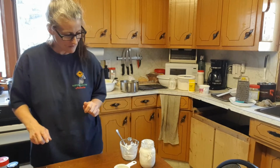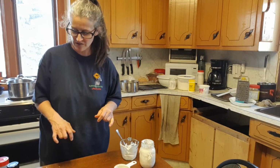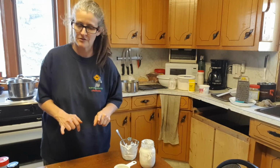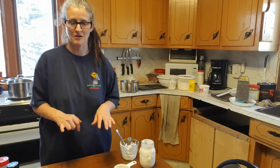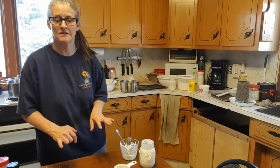Now with the dough recipe, because it's from a friend that sells her pierogies at a farmer's market and she did ask me not to share it with people, I'll come back with you after I've got it rolled out and ready to go.